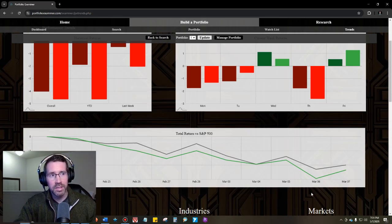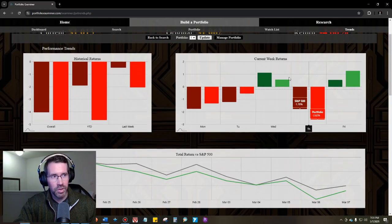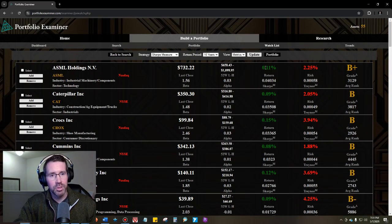So one thing that I did want to show you today while I have you here is the feature in this platform where you can build a watch list. Now that's not unique. You can build a watch list on anybody's website. But I just wanted to take a moment to show you some of the stocks that I have on my watch list. Now, this is not saying that any of these are good investments. They're just stocks that over the last year or so have piqued my interest, so they've ended up on my watch list.